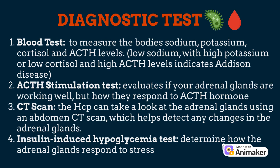The diagnostic tests that are used for the diagnosis of Addison disease include a blood test, and the blood test will measure the body's sodium, potassium, cortisol, and ACTH levels. Low sodium with high potassium, or low cortisol and high ACTH levels, indicate Addison disease.